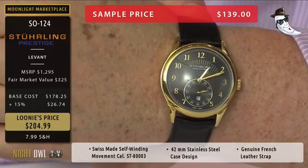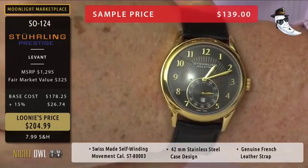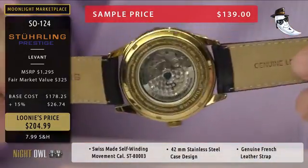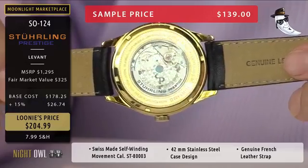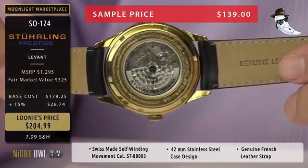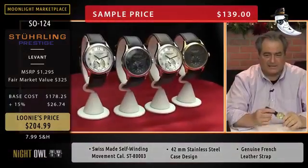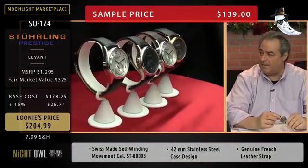There's your small seconds. You've got your date aperture down there at 6 o'clock. One each, one only. You don't want to miss that. Notches around the perimeter. Really, really nice. And it's got that really nice glove leather on the strap.